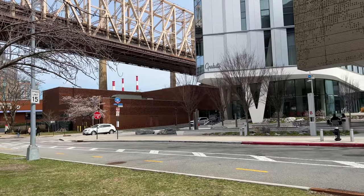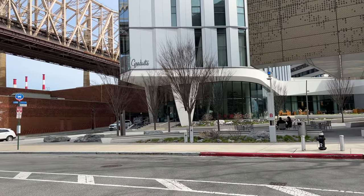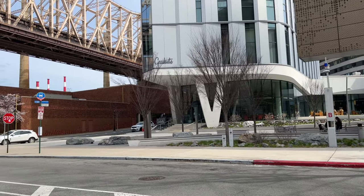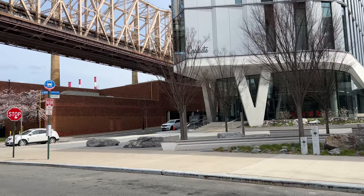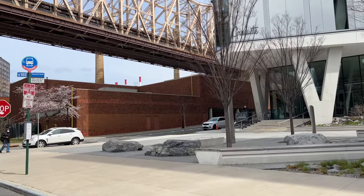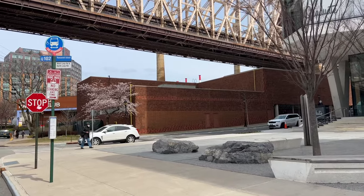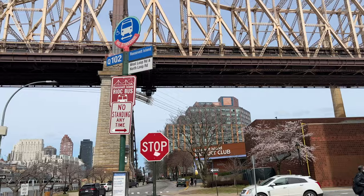Let's walk around this island and try to find some more bloom, because I have already seen that some of the trees here are already in full bloom. And this is the iconic Queensboro Bridge.